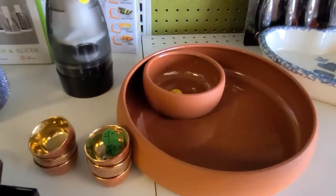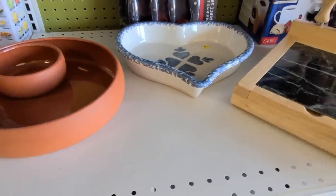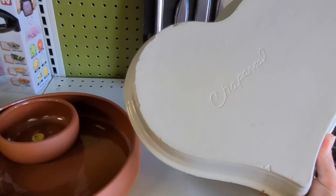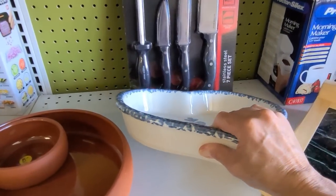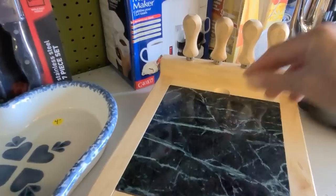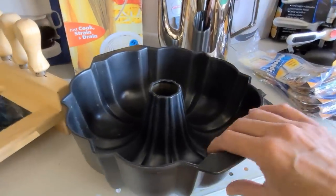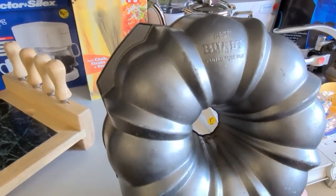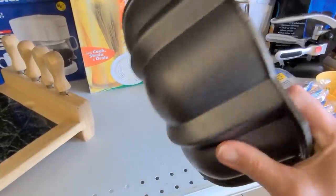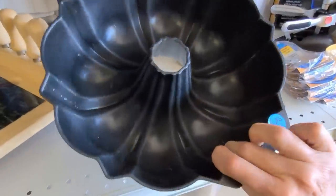Here's a lovely chip and dip here. Is this false graph? Let's see. Oh, it's Chaparral. Here is a cheese board set with little knives. That's fun. This is a Nordic ware bundt pan. I have one of these. These make the best bundt cakes, and I love the fluted pattern here. I think I actually have one of these in my inventory.